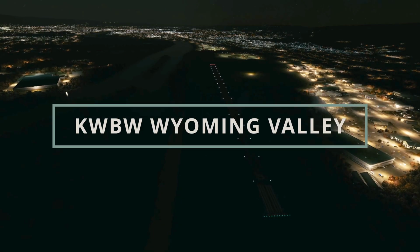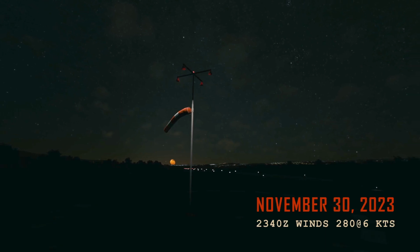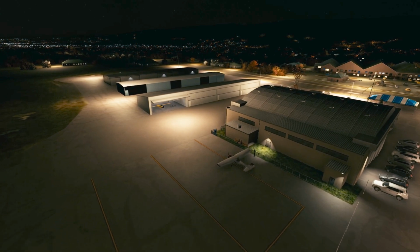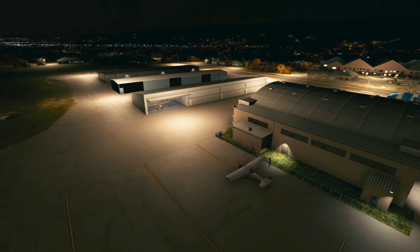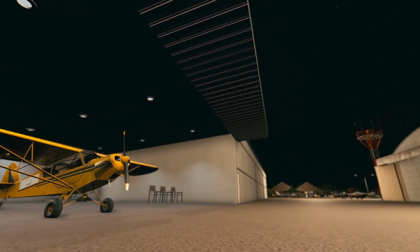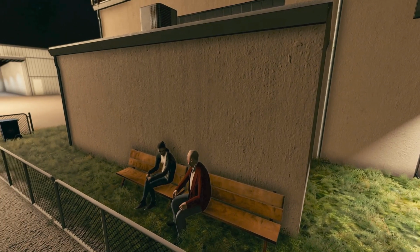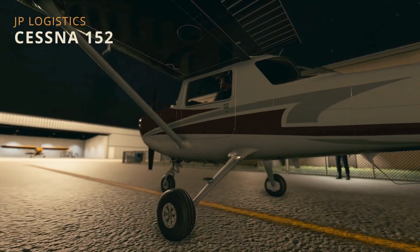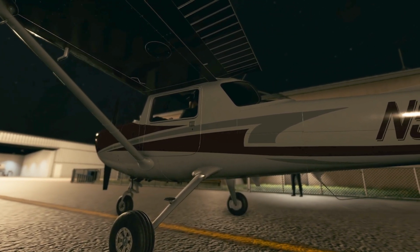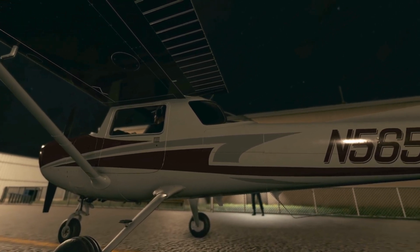Okay, hello everybody. Today we're here at my home field of Whiskey Bravo Whiskey, Wilkes-Barre, Wyoming Valley, in JPLogistics Cessna 152. We have a 20 nautical mile flight to Hotel Zulu Lima, Hazleton Regional, and as you can see, it's nighttime, so that will bring its own unique challenges for this flight. We'll be staying entirely in first person inside of the cockpit so that you can have the experience of night flight along with me. It should be an awesome flight, so let's hop into the pilot seat and get started.